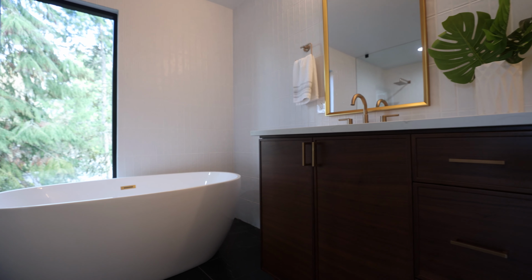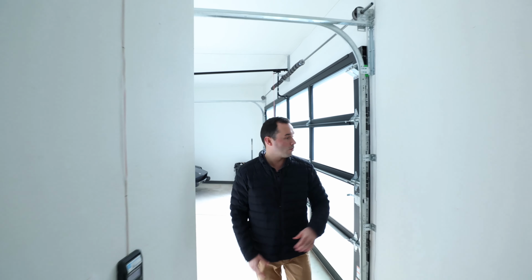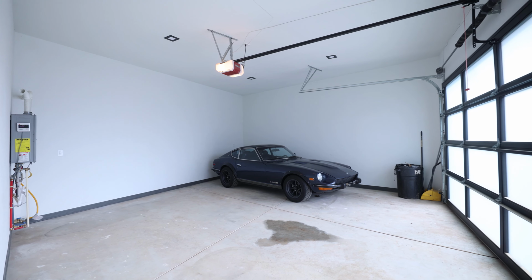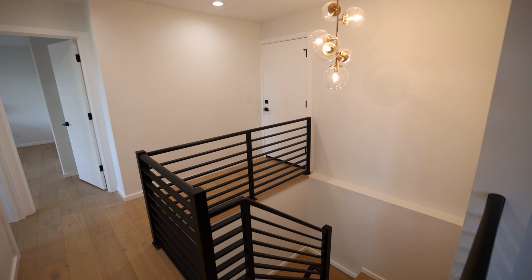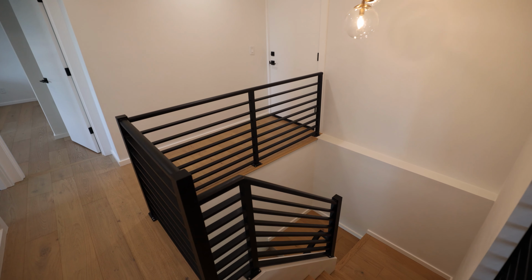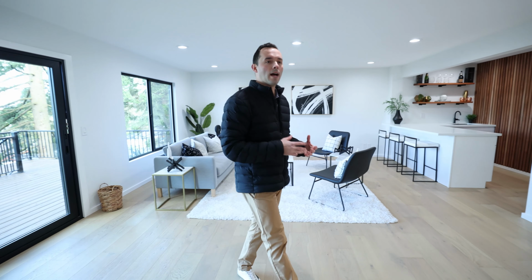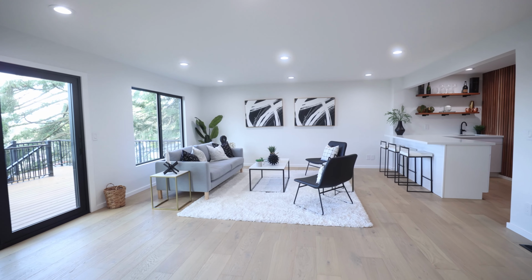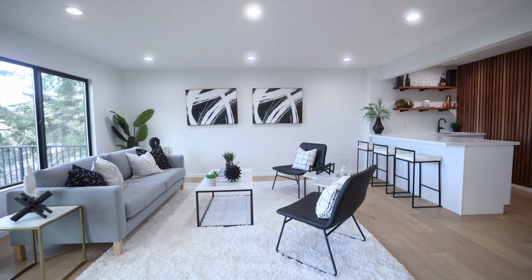Now, before heading down, I do want to point out you do have an attached two-car garage here with the really cool glass garage doors, lets plenty of natural light into this garage space. You have an EV hookup as well as a tankless hot water. All right, Sam, watch your head coming down. That is one thing about this house, because it's an original 1973 house, you do have shorter ceilings. Where that comes into play mostly is as you're looking out. If you are taller, some of your view may be cut off.